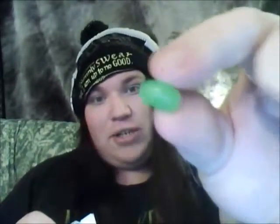So we've got a green one. I think this might be grass. Or green apple. It's not booger, though. Let's try some grass.